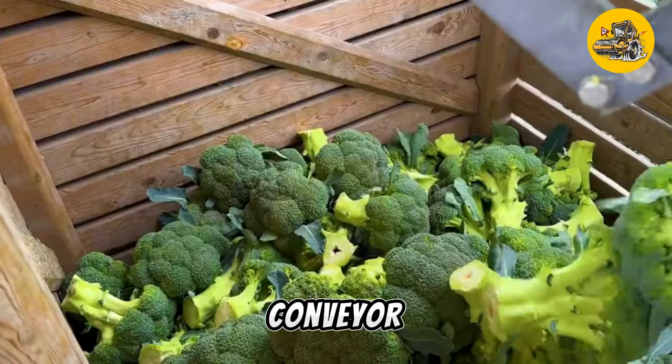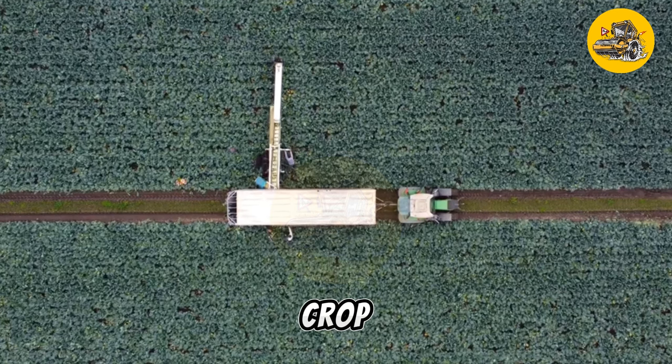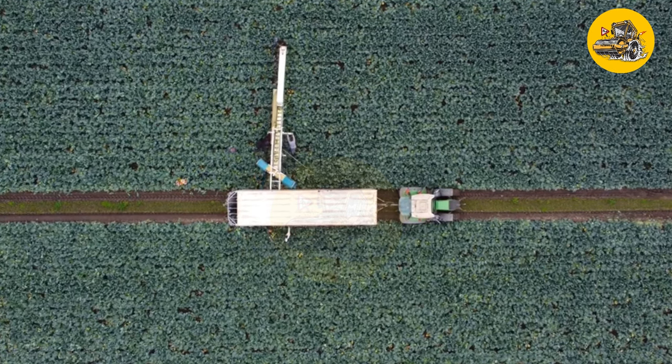Additionally, the conveyor is equipped with a range of safety features to protect workers and minimize crop damage during harvesting.